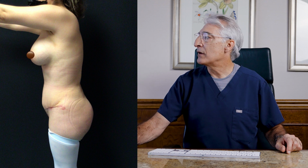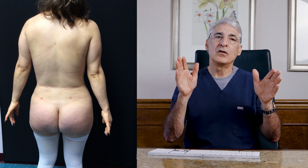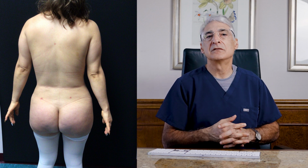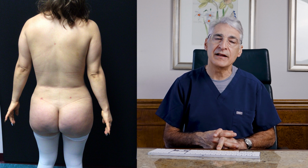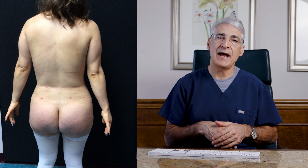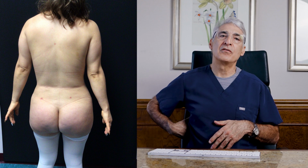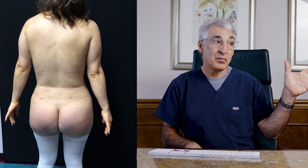Then if we look at the posterior view here, we can see that the buttocks have a nicer, rounder shape. They're more full. The contour of the love handles, of the basic feminine curve, is improved because we don't have that big extra bulge on the love handle area, and there's less tissue, there's less fat and padding that's bulging over the bra strap up higher on the chest. So that's the pre-op versus the post-op mommy makeover.